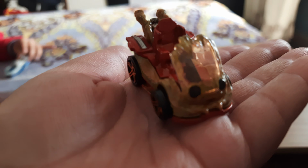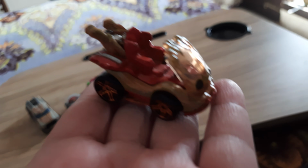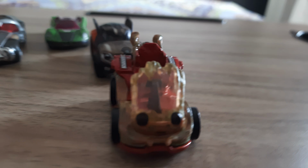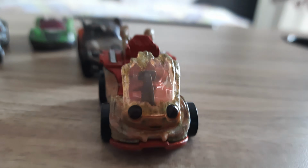This is Baby Groot. I am Groot. See, friends, it's very cute. It's very little and cute. See, friends. I am Groot. So let's move on to the next car.